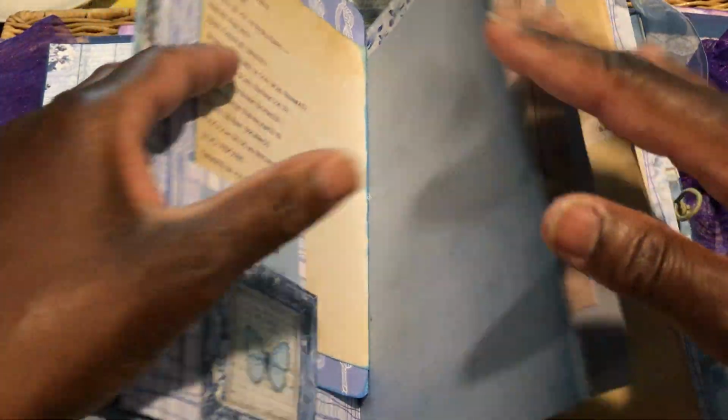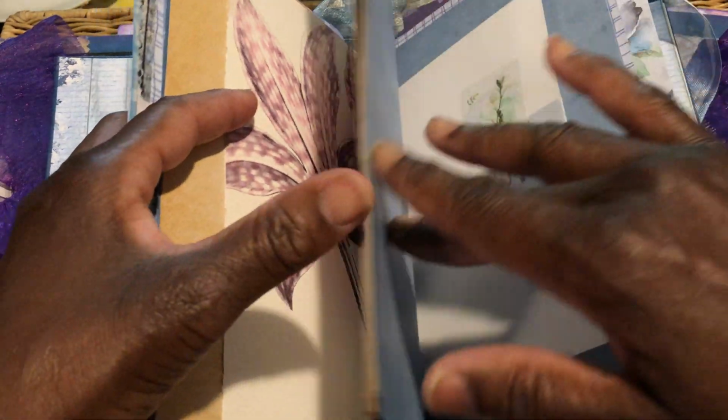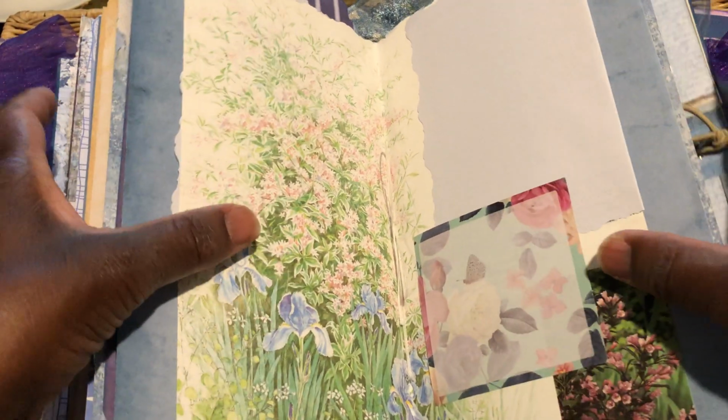Second signature. Centre of the second signature, third signature, program in the pocket at the front. Let's have a look at the centre of this one. What have I done in the centre of this one? I've passed the centre page. It's that one there. So those are the two of the floral blue.